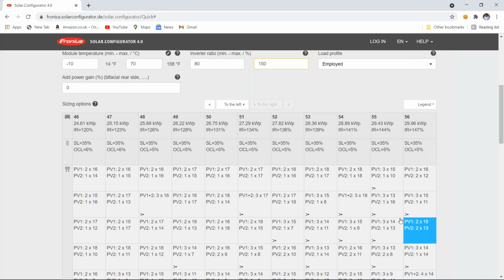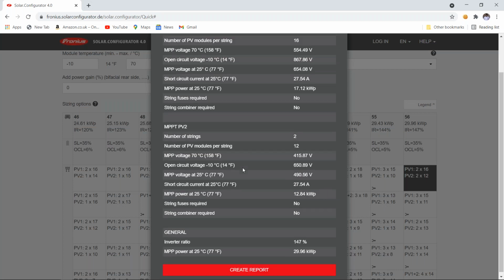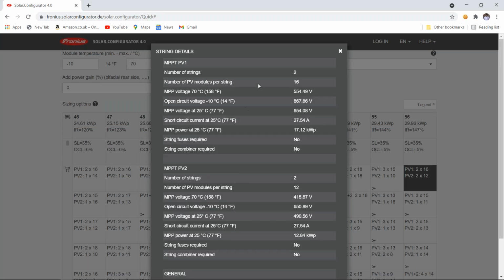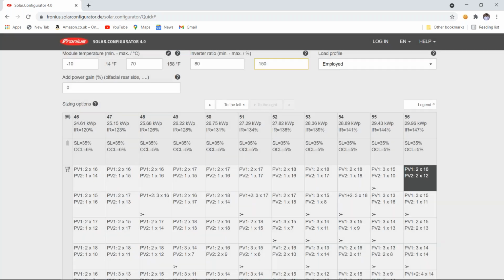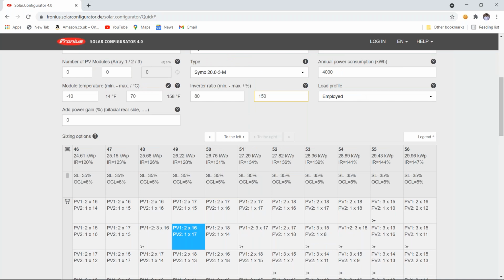And then how these modules will be oriented, there you have it. So you can now, let's say, select this particular one. Once we select this, it's going to give us all the information we need about this particular selection. It tells us that we're going to have 2 strings on 1 MPPT. Each string will contain 16 modules each. By so doing, you will now have a good idea of how your panels will be oriented.